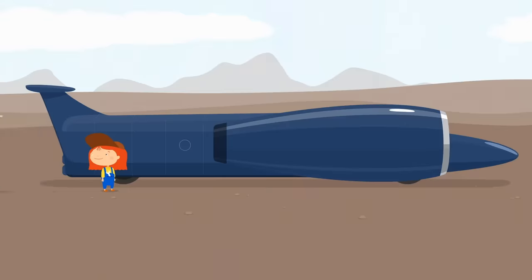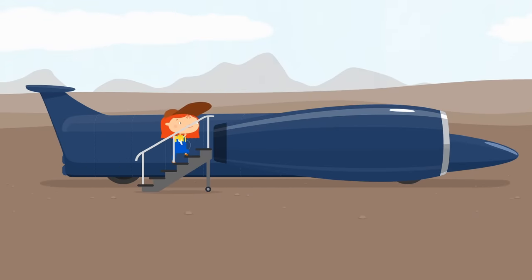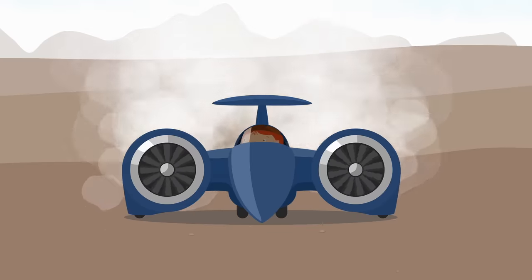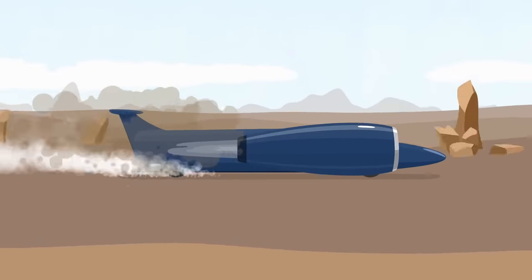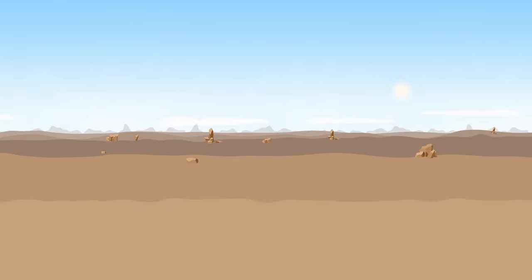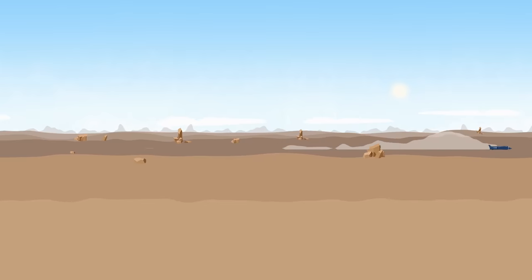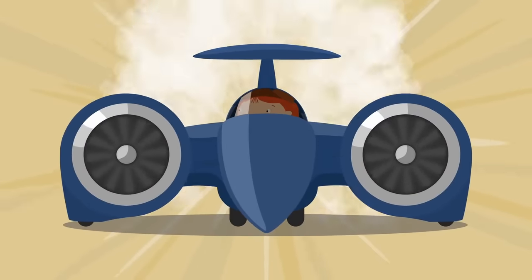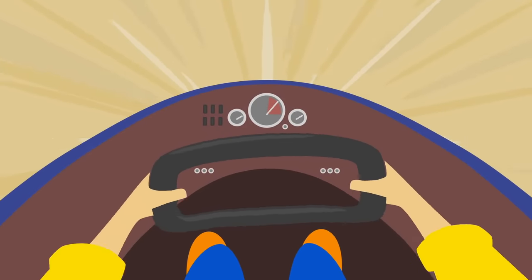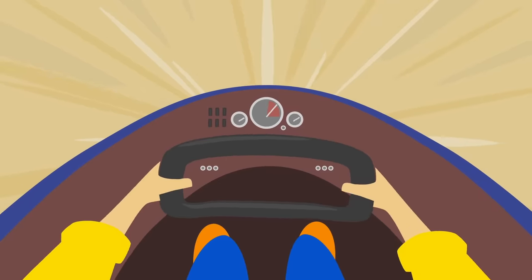Let's test it. Get into the car! Start the engine. Whoa! It's driving so fast! It's almost flying! Dr. McWheelie drives through the desert at a huge speed. She did a great job. Next time, she'll prepare a new surprise for us.